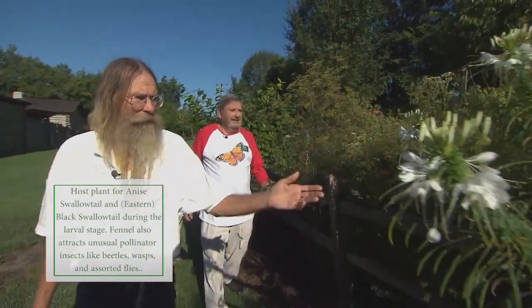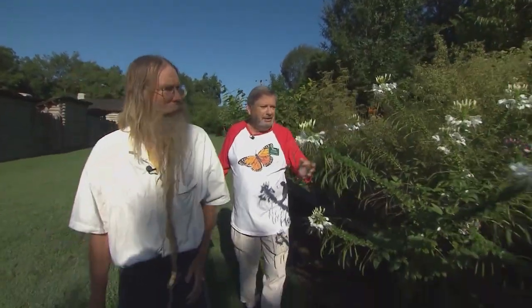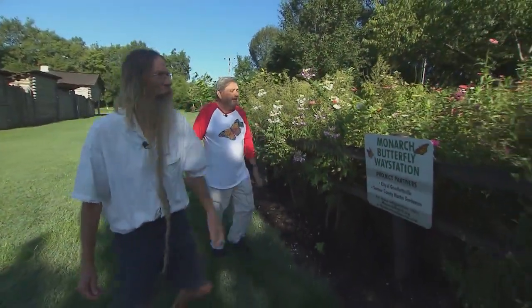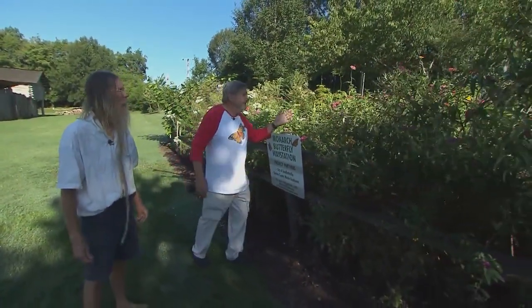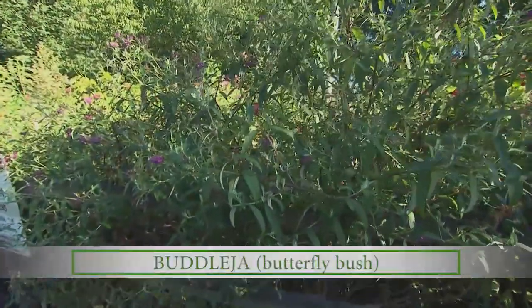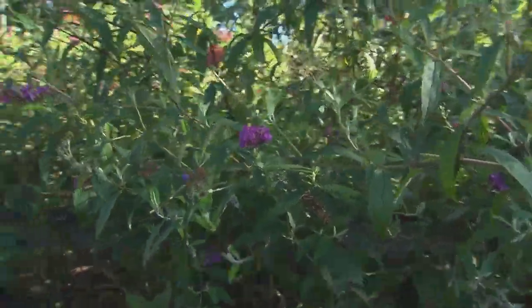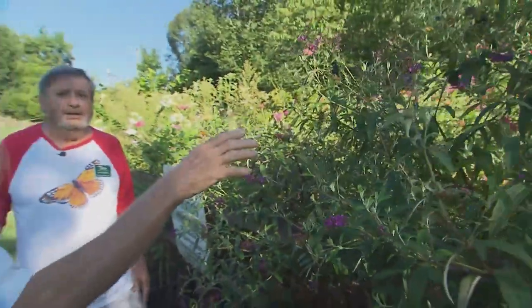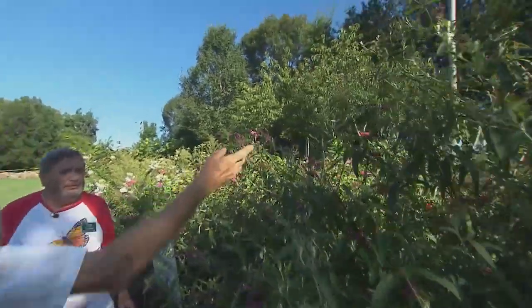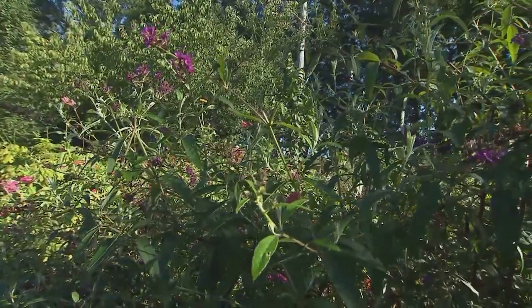And then you have your white cleomes. That's nice. Some goldenrod here, the white cleomes. Then you've got the butterfly bush. We do, of course, more zinnias here, and the butterfly bush, Buddleja. It's a great nectar plant. A lot of different butterflies enjoy it, especially swallowtails. One of the things about keeping it going is deadheading it. I see where you've been cutting the blooms off afterwards, so that keeps it in bloom. It does. It'll stay in bloom till frost if we do our job.